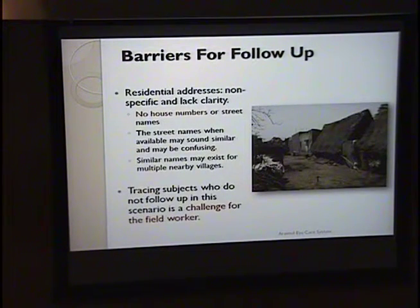The addresses too lack clarity and specificity. There are no house numbers, street names, and even if they do exist, they're sometimes quite similar and sometimes very confounding. So a simple mail to 65 Mario Capecchi Drive will not suffice in such a situation for a patient reminder. So tracing subjects becomes a huge challenge for the field workers who go down to trace those people who are lost to follow up.